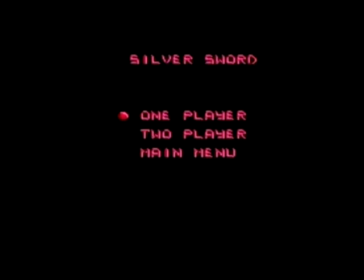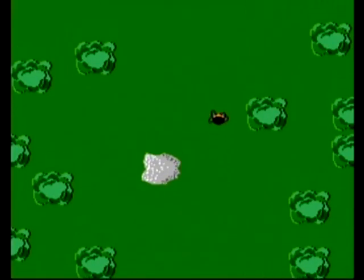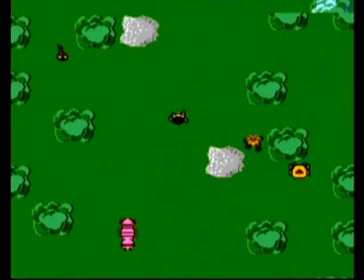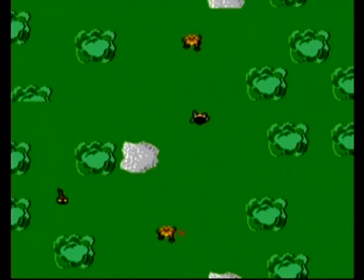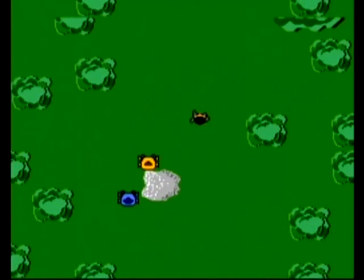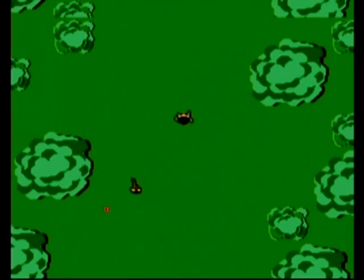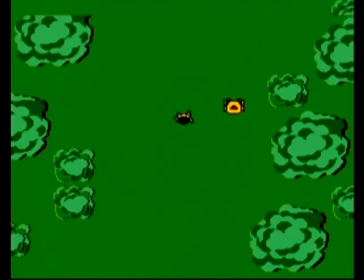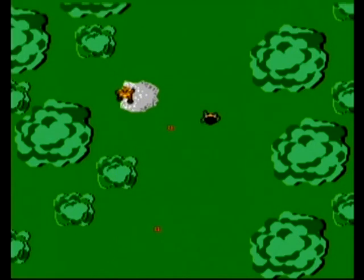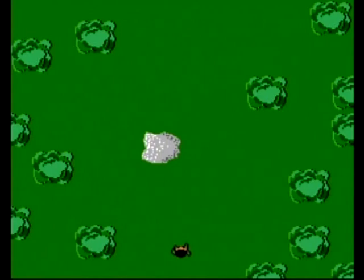Ooh, Silver Sword. This should be fun, right? Wrong. It's another shooter. You shoot out black swords, not silver swords, so the title's already a lie. You have these green splodges and these white splodges that are supposed to be trees. And you have this random crap showing up out of nowhere. And I mean really, really, really random. The key word in every game of Action 52 is random. There is no set pattern to any of these things whatsoever.